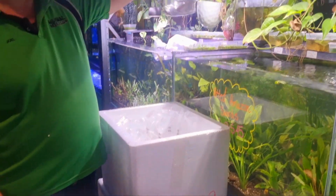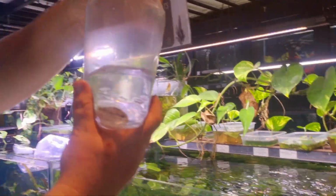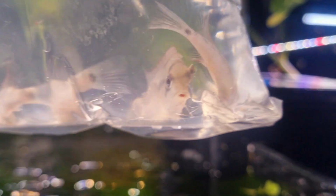Bag of air, we don't want that. Righto, these ones are gold dust Tiltosins. I'm not too sure. They're a Geophagus species. First time I've ever had them, so the price is pretty fair on there and size is pretty good, so I thought we'd give them a go. So I'll be really interested to see how these guys colour up in the tank as well.